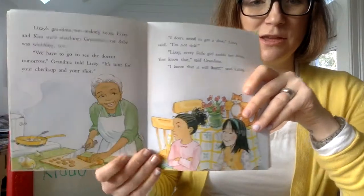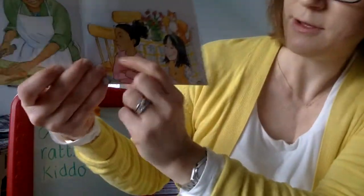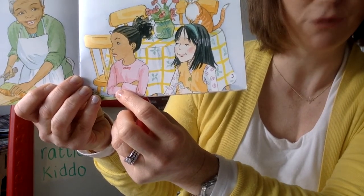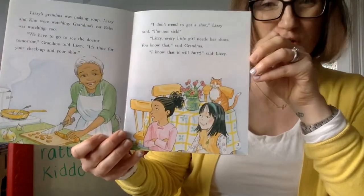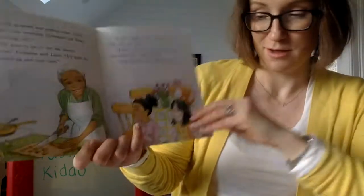If you take a look at the illustration on page 3, and you look at Lizzie's expression on her face and her body language, how do you think she's feeling about having to go for a checkup? If you're thinking that she didn't want to go, you're right. The reason is she's nervous about having to get a shot because she's afraid that it's going to hurt.